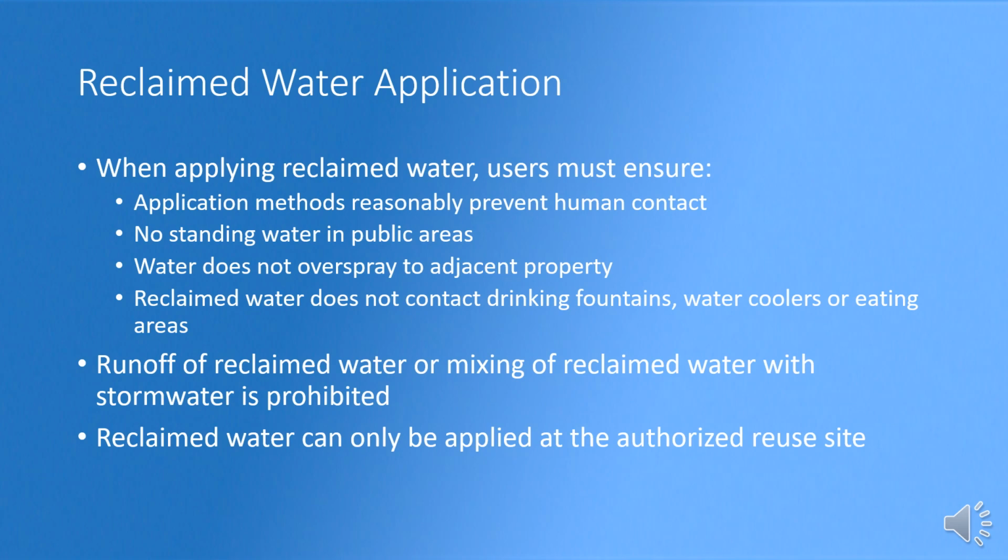End users must ensure that application methods reasonably prevent human contact. Irrigation should be automated as much as possible. When application is complete, there should be no standing water in public areas. Water must not be allowed to overspray to an adjacent property or come into contact with drinking fountains, water coolers, or eating areas. Please also keep in mind that runoff from a site is prohibited, along with the mixing of reclaimed water with stormwater. If this is found to be occurring, a separate state-issued permit may be needed for your facility. And finally, reclaimed water cannot be used elsewhere without first getting authorization.